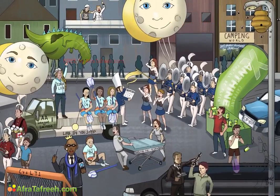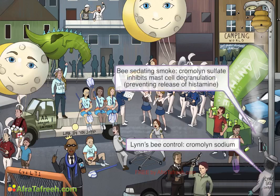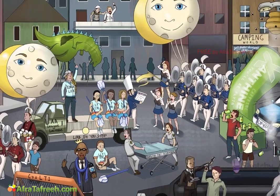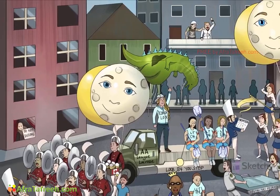There's one other agent that works on mast cells, cromolyn sodium, represented by the chrome smoke dispenser used by Lynn's bee control. To calm those bees down, cromolyn doesn't influence bronchial constriction directly. Instead, it inhibits mast cell degranulation, preventing the release of pro-inflammatory mediators. Once widely used as a prophylactic agent in young patients with allergic asthma or exercise-induced asthma, it's now been largely supplanted by other therapies such as inhaled steroids and leukotriene inhibitors.